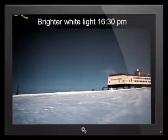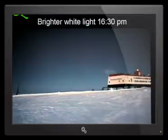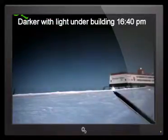Same phenomena. Again, you can look at the snow and you see the lumps of snow, how they're reflecting light, and with the shadows on the other side. We still have this bright light here, unidentified.